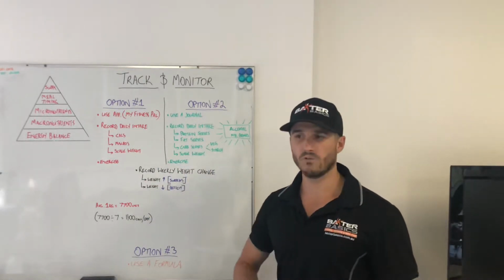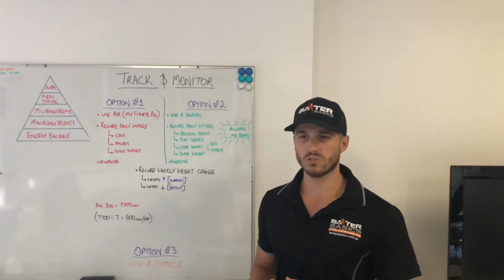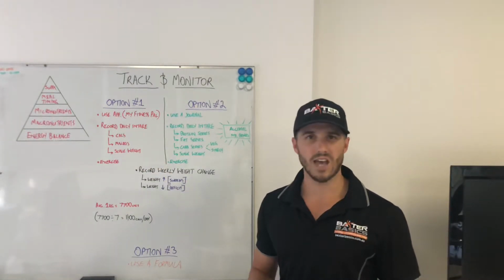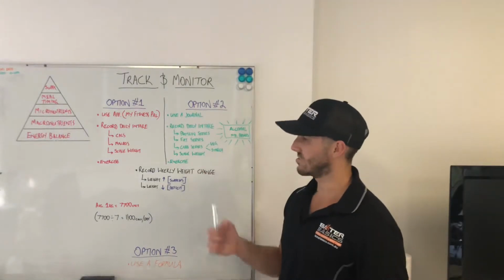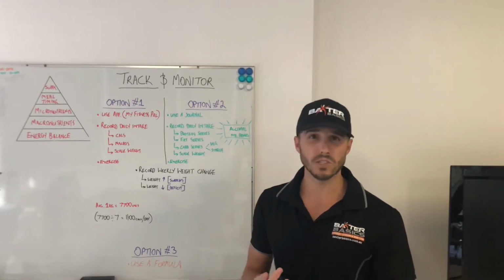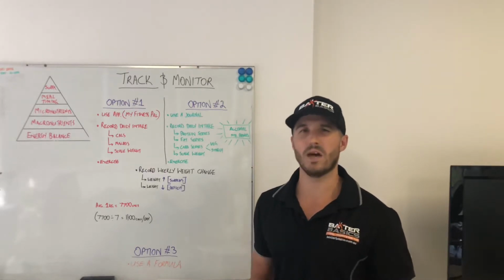Option two is one that we push at the very beginning, especially when you start with us, because it's less intimidating than counting calories. It doesn't take, I guess, as much effort if you're not tech savvy. It's a great way to start. So it's literally journaling on a piece of paper, an exercise book, using the templates that we provide or the spreadsheet that we provide. It doesn't really matter how you do it.